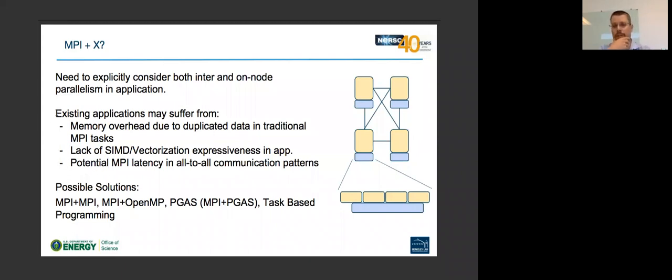So in particular, if you take a traditional MPI application that has been written with all nodes more or less being treated equal, then that application may suffer from memory overhead due to duplicated data that is often necessary in MPI applications, any lack of SIMD or vectorization expressiveness, and for example, potential latency as you scale, for example, an MPI all-to-all code to full system sizes as we approach petascale, exascale, and beyond.